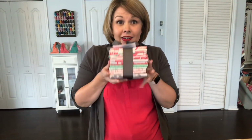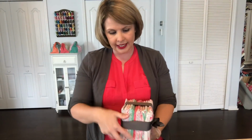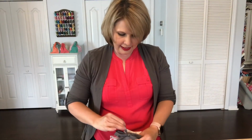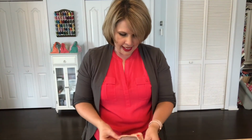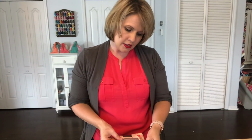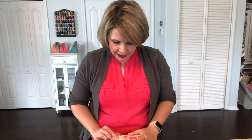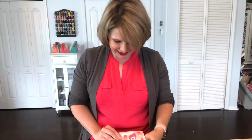So now let's open the other bundle. And this one, I can tell already, is one of their Christmas bundles. And it says this includes Kringle's Sweet Shop by Maud Asbury. Oh my goodness, there's gold sparkles.